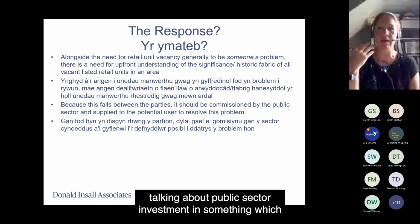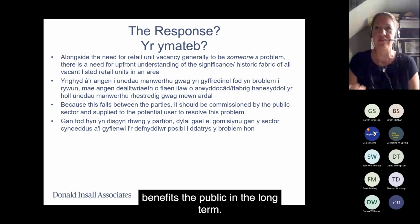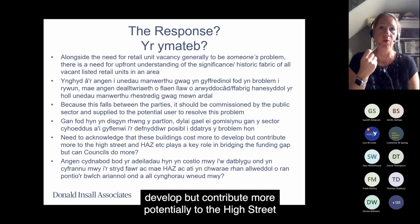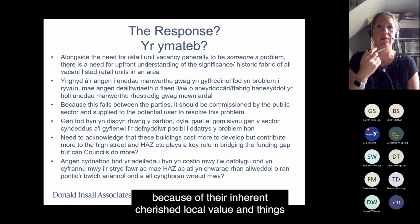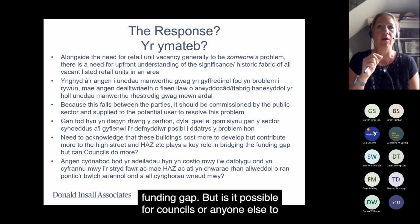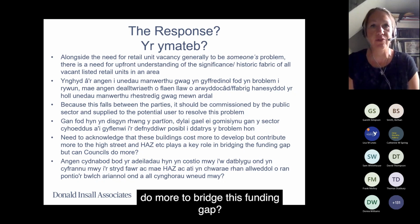We're talking about public sector investment in something which benefits the public in the long term. And we need to acknowledge that these buildings cost more to develop, but contribute more potentially to the high street because of their inherent cherished local value. And grant schemes like HAZ play a key role in bridging the funding gap. But is it possible for councils or anyone else to do more to bridge this funding gap?